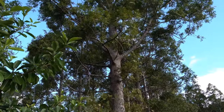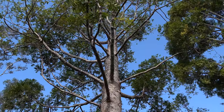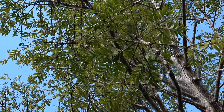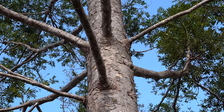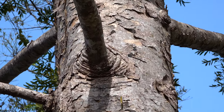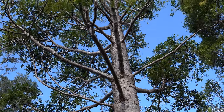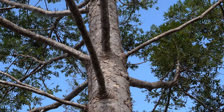Here we see an old Agathis moorei, so a kauri, but there are many species here. They have very narrow leaves, and what is also very particular is the base of the lateral branches with all these successive parts which are kind of ridges. At the base of the stem, because these are very old stems now, we see the bark exfoliating in some quite regular parts.